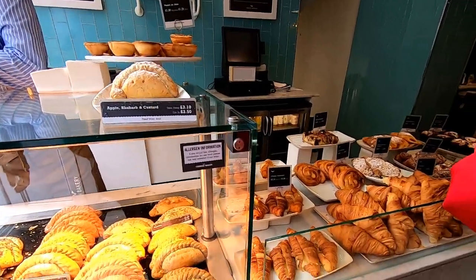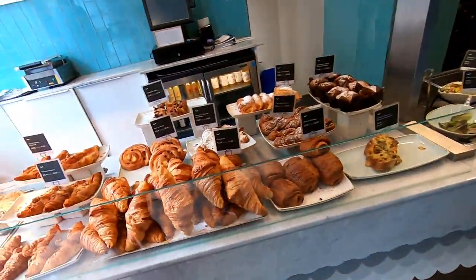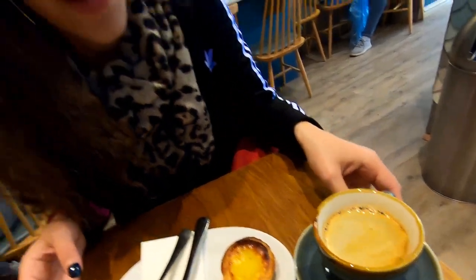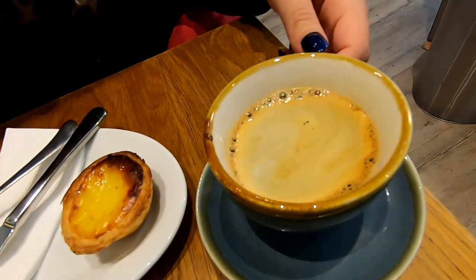Custard. I'm not sure really, I've never tried one. They're Portuguese. Oh really? Well, it looks good. Everyone buys them. Thank you. Right, so I got an Americano, hand roasted coffee, and a custard pastry. I'm going to try to take the first sip.